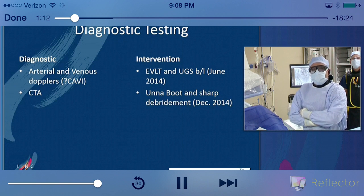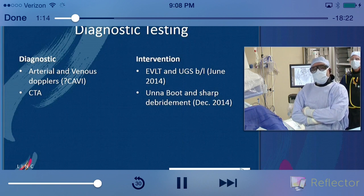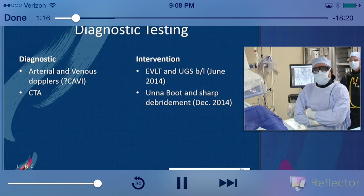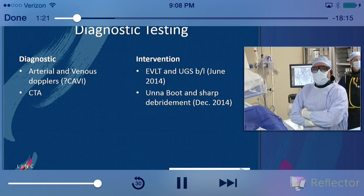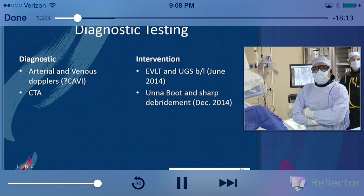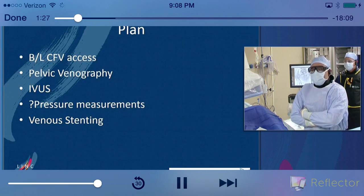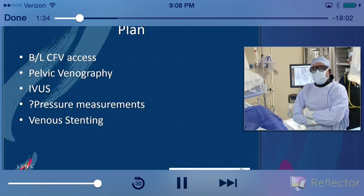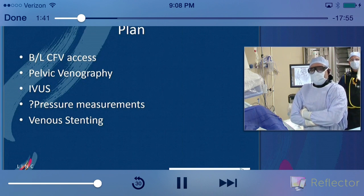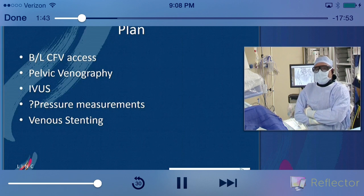Subsequently, he was doing well, and then the wounds started to come back, and we put him in Uniboot compression therapy and multiple sharp debridement therapies, and he was doing well. And that was just recently in December 2014. And now the plan is, after reviewing the case again, we noted that he really has severe axial venous reflux. And we've got very interested in the pelvic pressures and stenting potential outflow stenoses to help with the reflux and to be able to treat these patients easily.